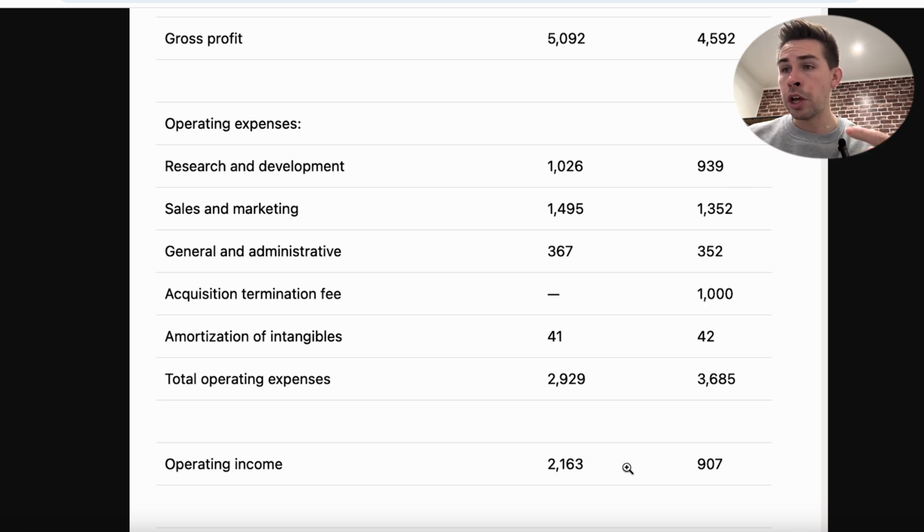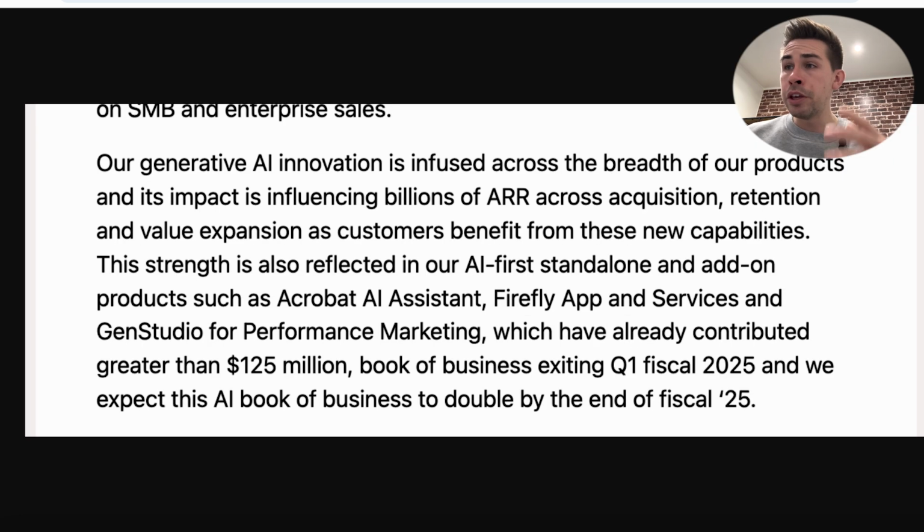So that's why you also want to be looking at non-GAAP numbers, where they're still growing profit at 10%. On a forward P/E, you also get roughly what it actually is without this termination fee. So that's really important to look at. The other thing that's going around Adobe is AI.